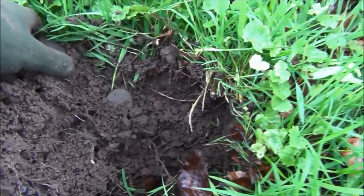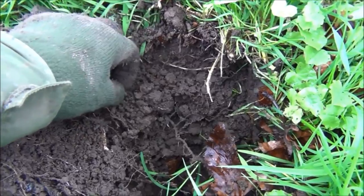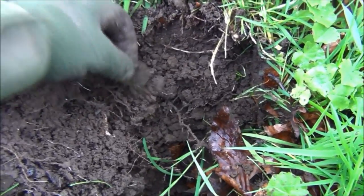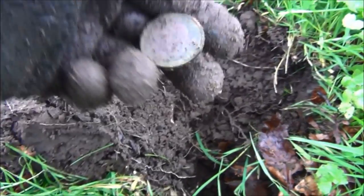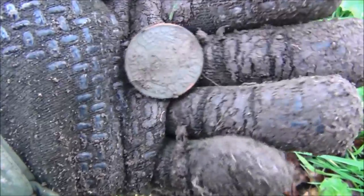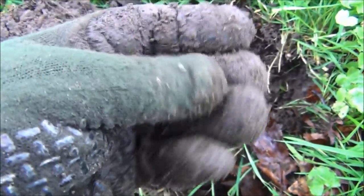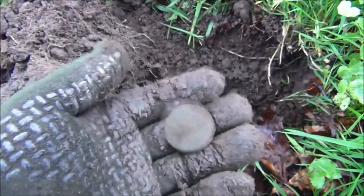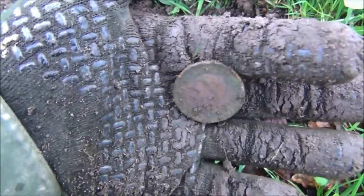Well, I've just hauled this one up. There's the imprint. I was reading a 67, which for a big coin seems fairly low. So I'm just wondering what sort of coin this is. It's a 1950 half crown. A few years earlier and that would have had a bit of silver in it, but unfortunately, no silver at all.